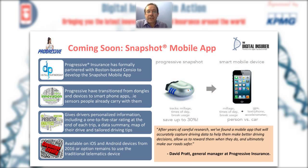They announced earlier this year the Snapshot mobile app. It ran a competition, I believe, with 9 potential vendors, and has ended up partnering with a Boston-based company called Sensio. You can see the quote there on the bottom right from David Pratt, the general manager at Progressive, saying that after years of research, they believe that they are now able to get rid of the physical device and put it onto the smartphone app. This is a fairly significant innovation. I think it will make it much easier for customers to try the solution, and it also opens up a whole range of other applications and social sharing of this data that perhaps wasn't so available before.